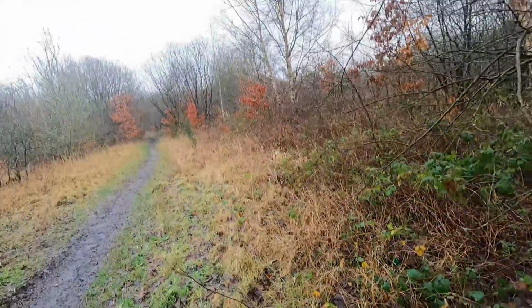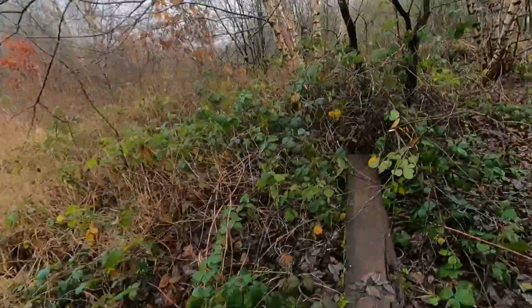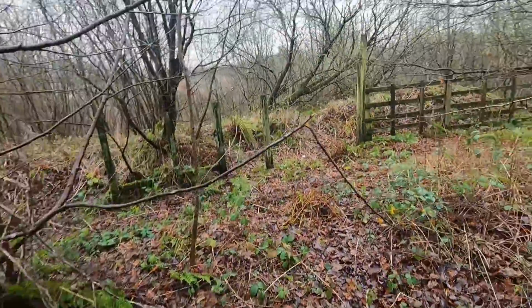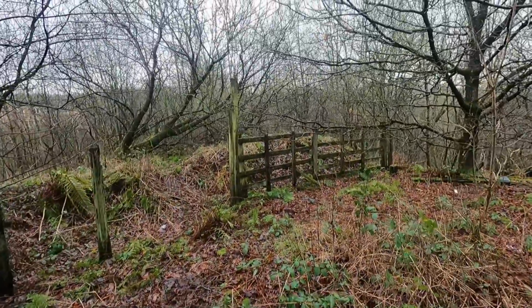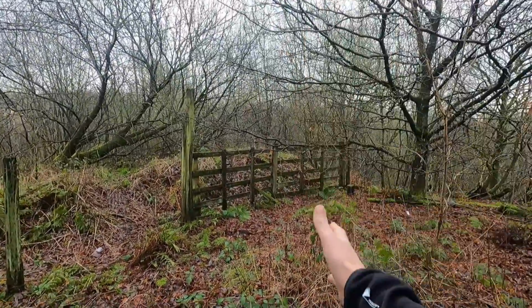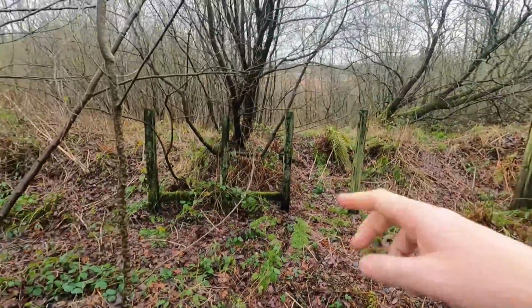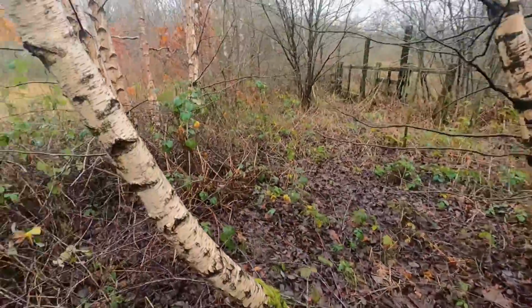So at the top, that's our route going forward towards Millbrook Sidings. We just cut through here, you can see where the track bed came from and where the route used to cross Grove Road. Bit of perimeter fencing there, it's been there for a very, very long time.